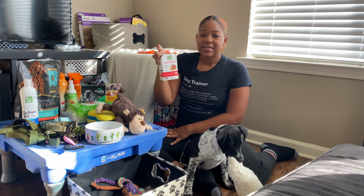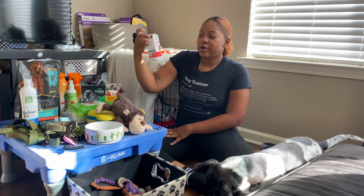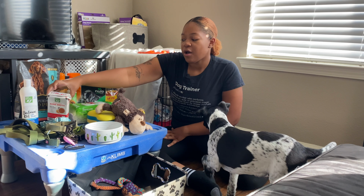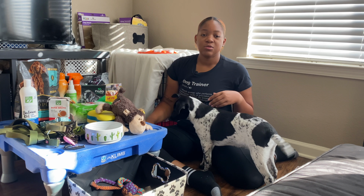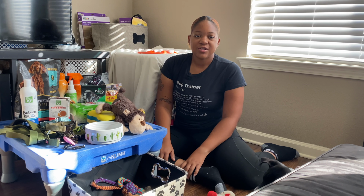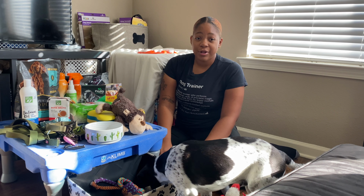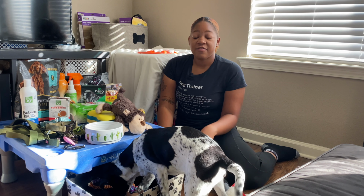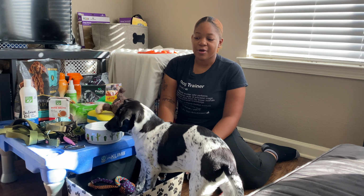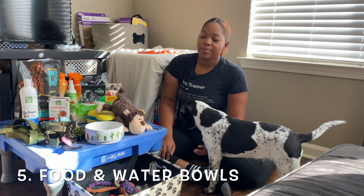And I do add some Only Natural Pet bone broth. This broth is specifically going to be beef. You can use chicken broth, you can use beef broth. They also do have turkey. The other things that I do add to his food are eggs. Every now and then I use some Nulo packets to help with flavor. He loves the salmon Nulo packets. I have a bowl for food and water. This is just his water bowl.